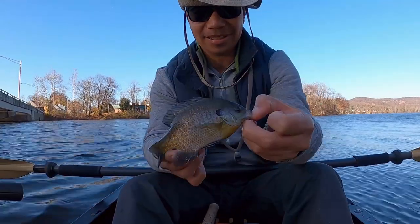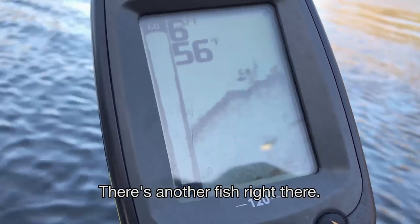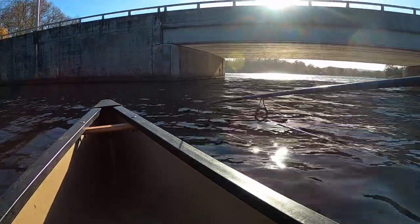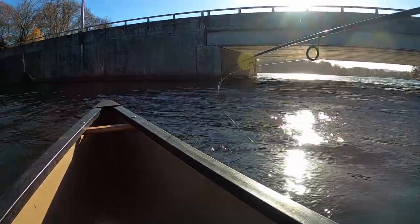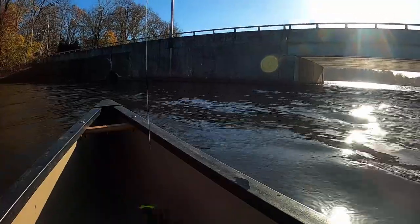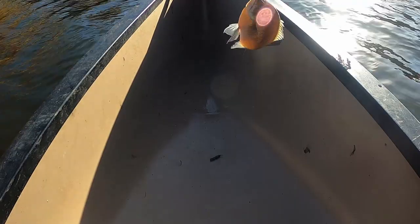It's a little guy, with nice colors. This one's pretty strong. It's moving to the right. Moving to the right now. Coming closer. Bluegill. Oh! That's it! That's the one I wanted. Humminbird was helping me, confirming that there's fish down there.